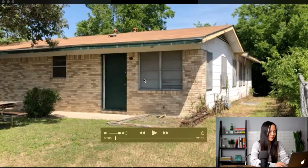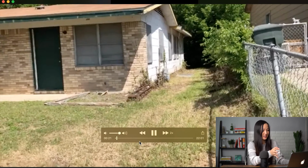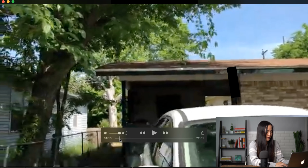Now I'm screen sharing a little bit of this video, basically a tour of the property. Just for privacy reasons, I'm going to mute this video and just talk over it. In the beginning, she talks about how there's damaged siding, there are issues with the vegetation, and I guess the fencing was warped. So I think the real scariness starts around here.